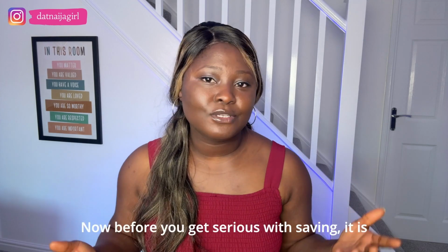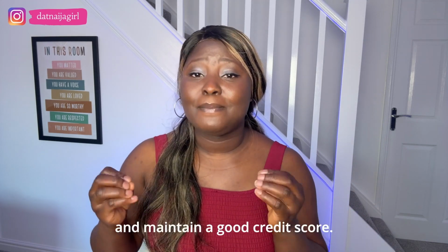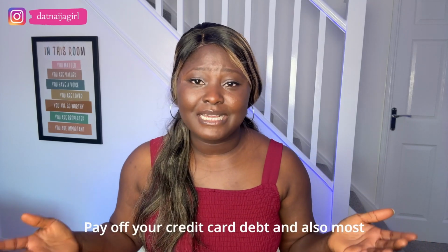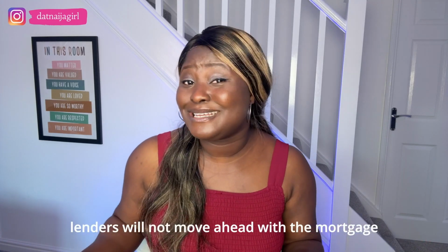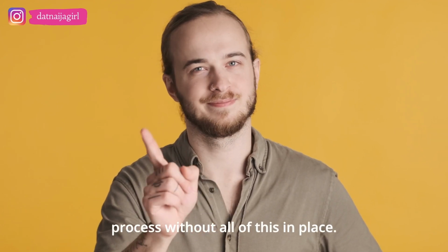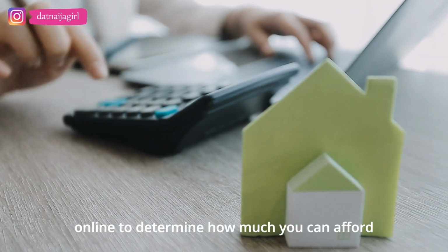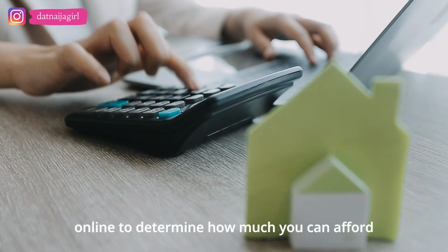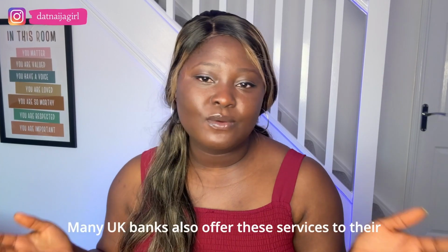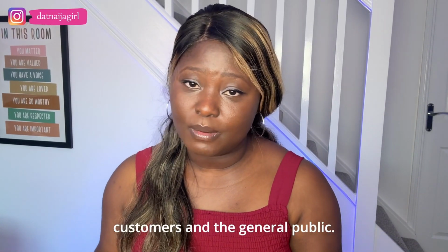Now, before you get serious with saving, it is important to first boost your credit score and maintain a good credit score. Pay off your credit card debts, as most lenders will not move ahead with the mortgage process without all of this in place. You can make use of various mortgage calculators online to determine how much you can afford and how much your mortgage will be. Many UK banks also offer these services to their customers and the general public.